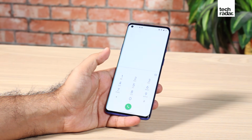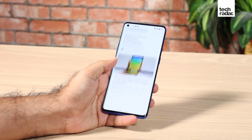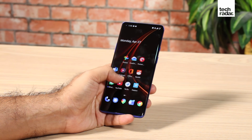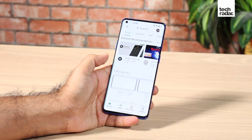The Oxygen OS that's part of the OnePlus devices is quite a lean OS and lets you get around quite easily. It doesn't add a lot of load to the overall Android experience. In fact, it adds some tweaks that actually improve the stock Android experience. So I quite like this.